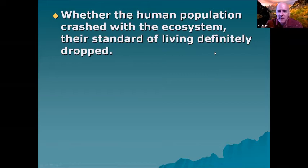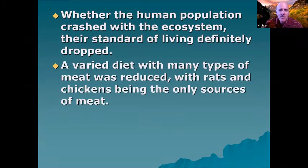Their standard of living definitely dropped. They went from eating all kinds of types of meat, all kinds of different types of plants, to a very restricted diet. Their various sources of meat were reduced to basically rats and chickens. We get kind of grossed out by the thought of eating rats, but they probably ate rats even before they came. Lots of cultures around the world eat rats.